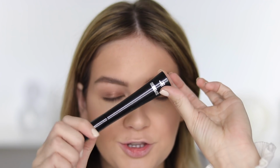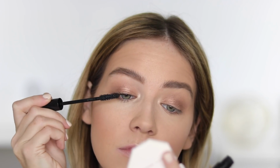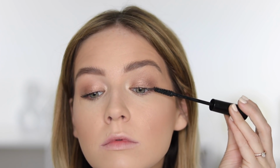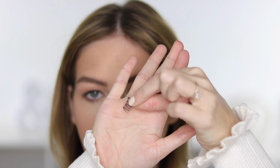It Cosmetics Superhero Mascara. And then I'm going to pop on my little half-cut Demi Wispies just on the outer corner of my eyes.